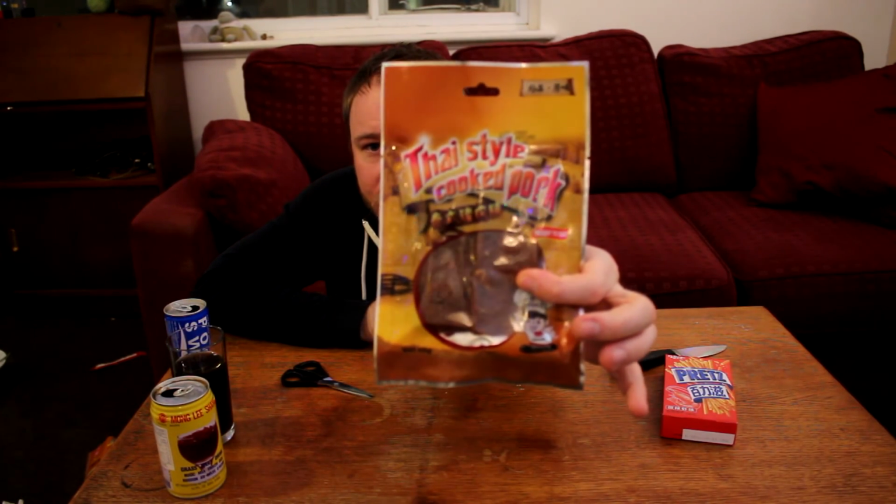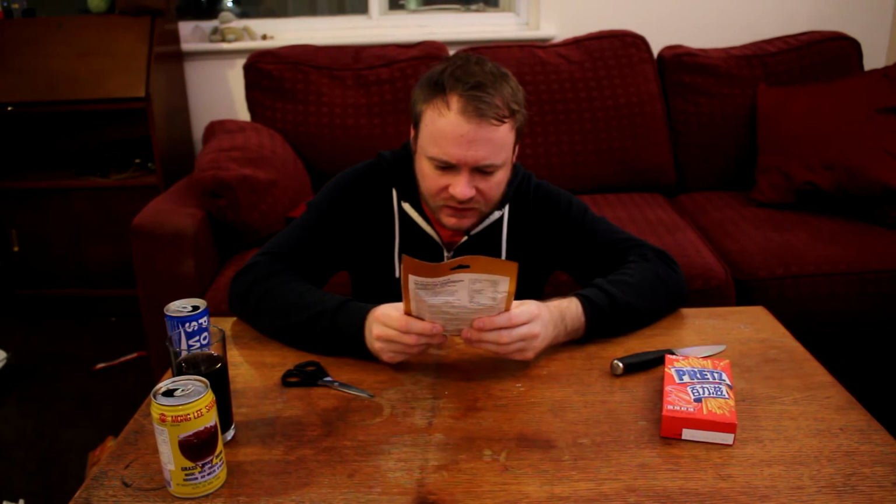Thai style cooked pork. Ready to eat, it's very light. It's got a little bit of a blurb on the back, which is interesting. "To produce this product, we select the best quality tender meats available and cook with original recipe, applying stringently the most advanced hygiene cooking techniques to produce this delicious and healthy meaty snack, which will add value to your family treat or great as a gift to friends and relatives." That typical kind of Asian English that we all know and love.